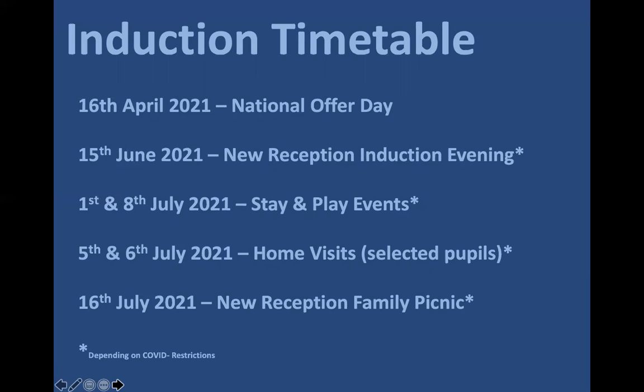And Chartwells, who are our caterers, they will have representation at the stay and play events, again, to talk about any allergies or dietary requirements for your son or daughter. At Valley, we do home visits.